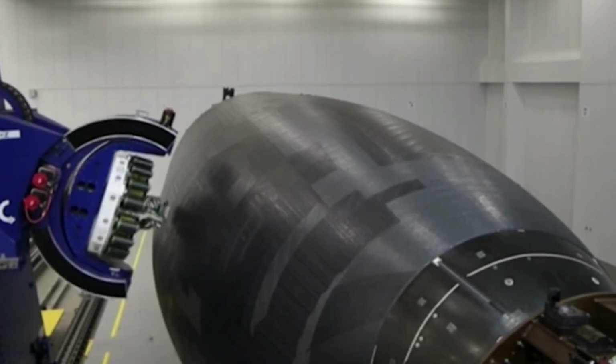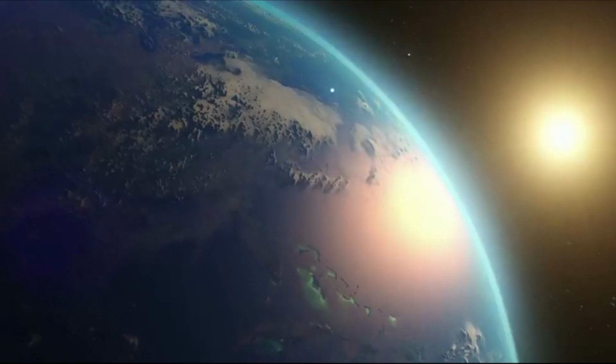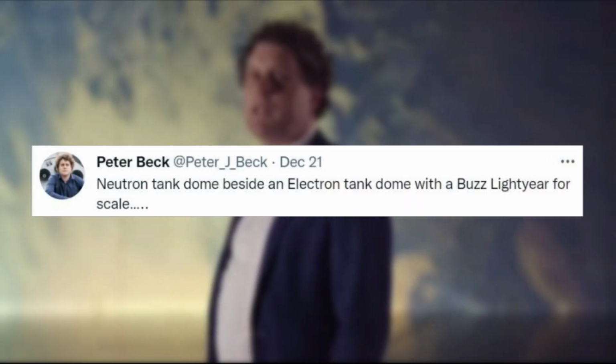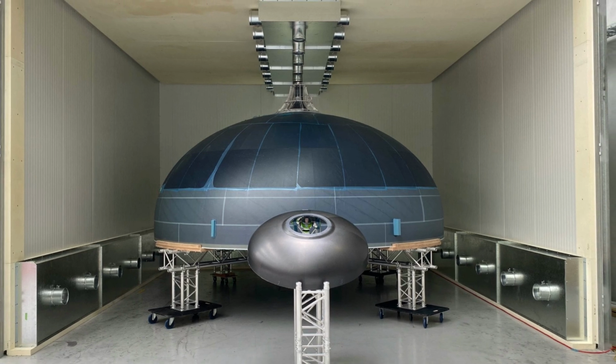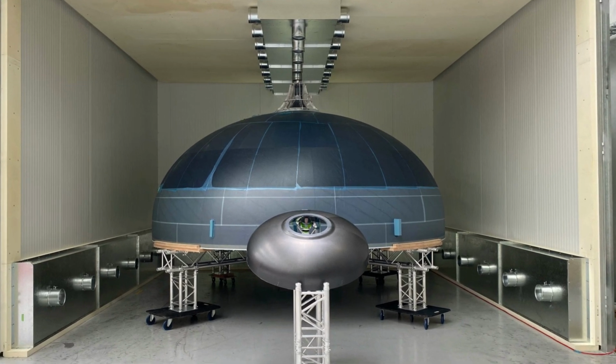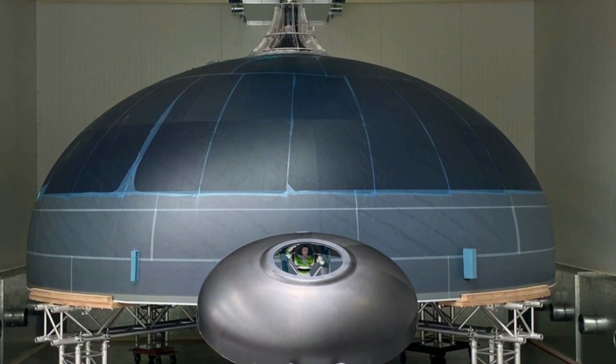While Neutron updates are rare, they're starting to become more common. Only 2 days ago, on the 21st, Peter Beck tweeted saying, "Neutron tank dome beside an Electron tank dome with a Buzz Lightyear for scale." This included an image of the 2 tanks lined up to better put the size difference in perspective. In terms of the image, this Neutron dome already looks good, however it's likely just a pathfinder as the company begins to manufacture the massive structure of Neutron.